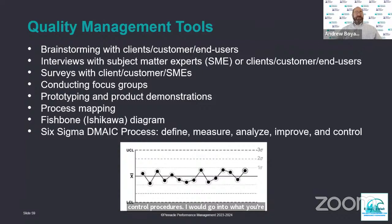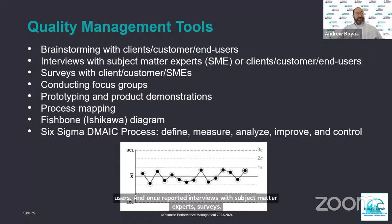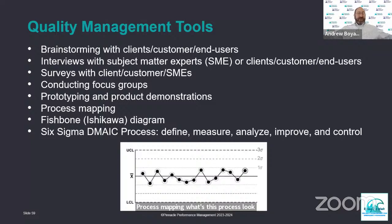This is a list of some common quality management tools. So brainstorming with clients and customers and end users on what's required, interviews with subject matter experts, surveys, conducting focus groups, prototyping and product demonstrations. I'm a big believer in that. Process mapping. What does this process look like if we're, let's say, rolling out a POD, or if we're doing public messaging? What does that process look like from beginning to end? Fishbone or Ishikawa diagram. This is a root cause analysis, or what we call the Six Sigma DMAIC process: defining the problem, measuring it, analyzing it, improving it, and controlling it.